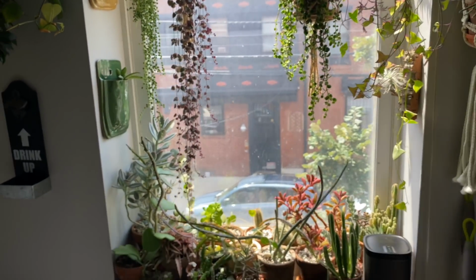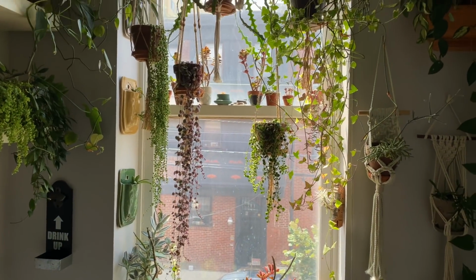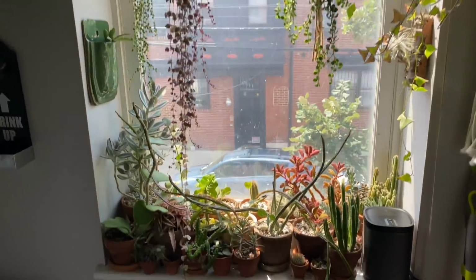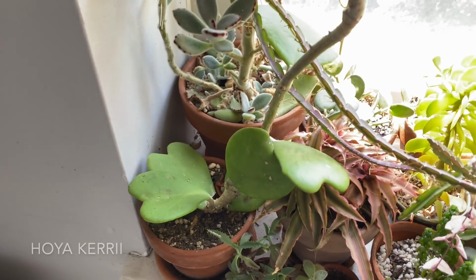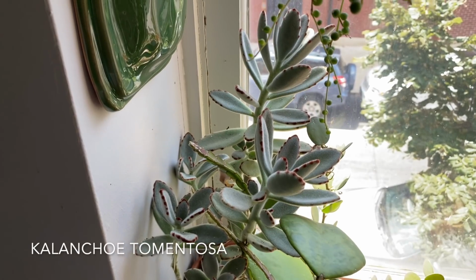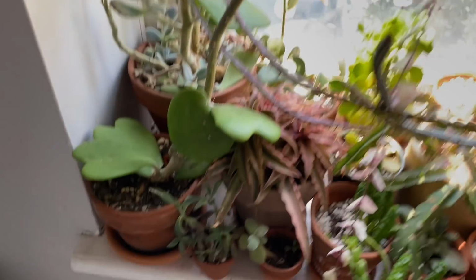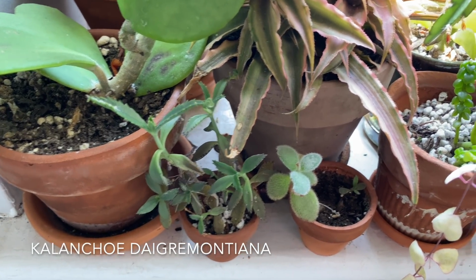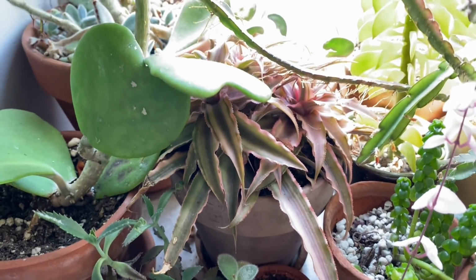So this is my succulent and cacti window. So this is where I grow the entirety of all of the succulents and cacti in my home. So starting at the bottom, let's see. Okay, so this is a Hoya carnosa, and then there is a Kalanchoe tomentosa right here, or the panda plant. And then moving down, there's Mother of Thousands Kalanchoe here on the left, as well as another little panda plant right here, the Kalanchoe tomentosa.